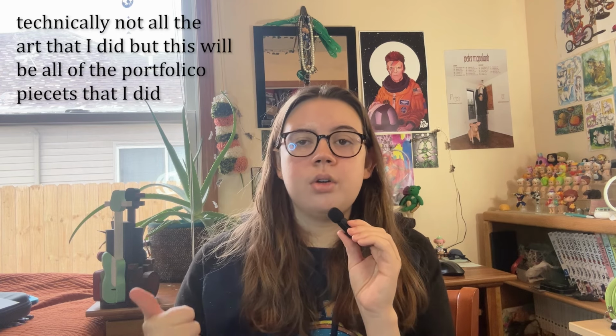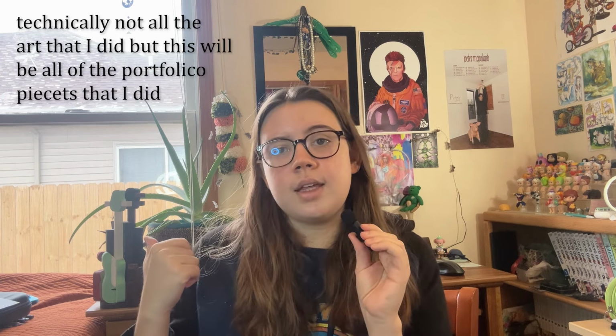And it will also include all of the stuff I did for the beginning of my sophomore and end of my freshman year of art school. These are not going to be in order necessarily because I forgot that I also did 3D art this year. So those are going to be in the middle, but they were actually done at the same time as these ones.